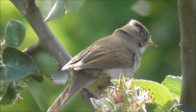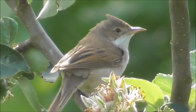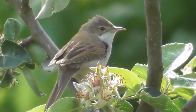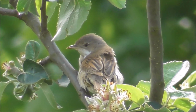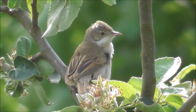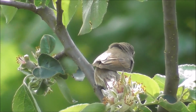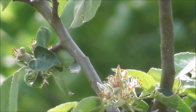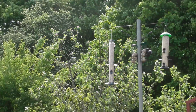I've no idea what he is. I can't really make him out. I'm blind as a bat, you see. He could be a nightingale. I'm not too sure what he is. We'll find out when I get home. Yep, we'll find out when we get home. Isn't it beautiful? A new species of bird to my plot. And just like that, he's gone. He was in the apple tree there in the middle of the plot. How cool is that?